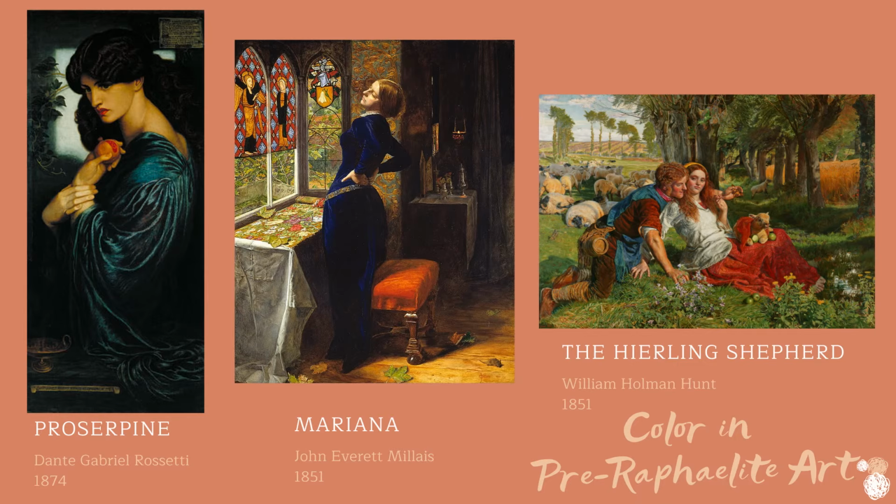3 brilliant examples of this element are Proserpine by Dante Gabriel Rossetti, Mariana by John Everett Millais, and The Hireling Shepherd by William Holman Hunt. Notice how each of these works utilize color to create their story. Proserpine's pomegranate takes center stage, reminding the viewer of her myth. Millais added beautiful stained glass windows to his work Mariana, making the setting come to life. And finally, in The Hireling Shepherd, Hunt used a variety of greens to make the bucolic setting come to life for the viewer.